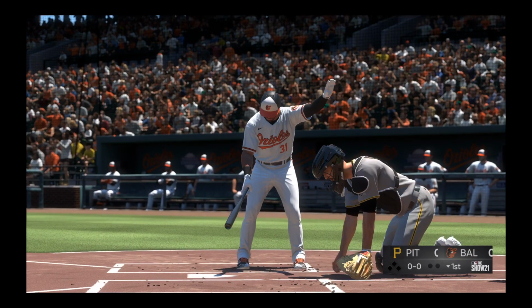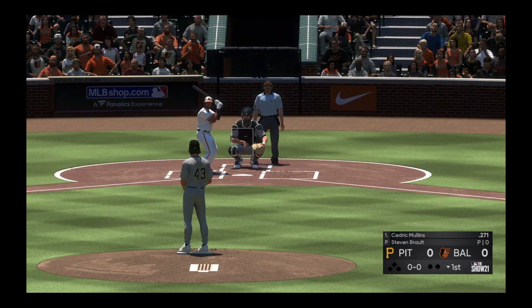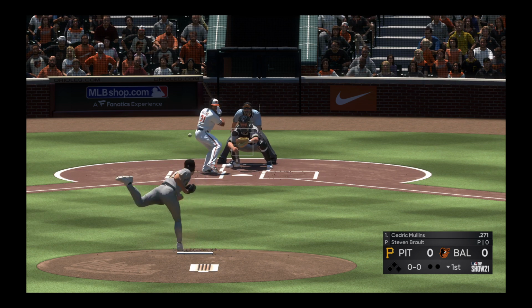So now here is Cedric Mullins. He'll lead things off here in the bottom half of the first. The center fielder, number 31. Infield in the overshift here. Now the pitch.